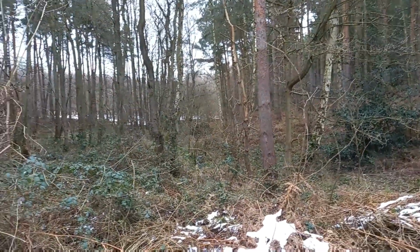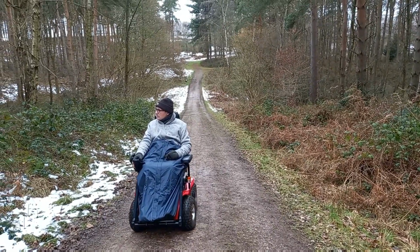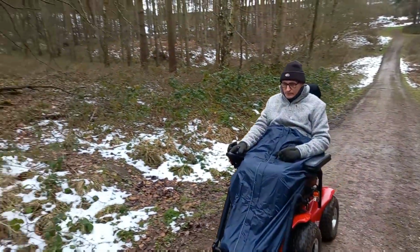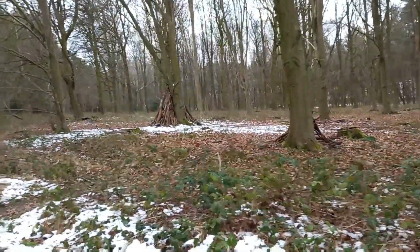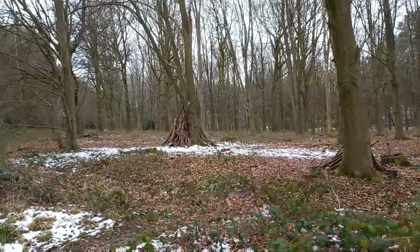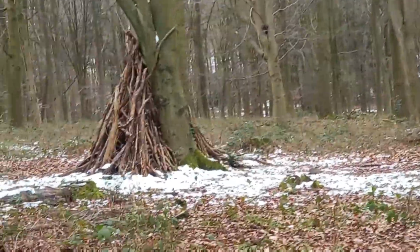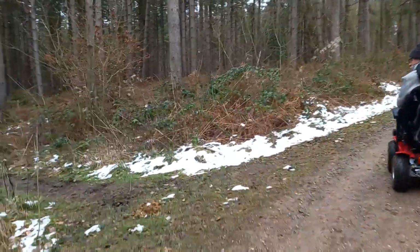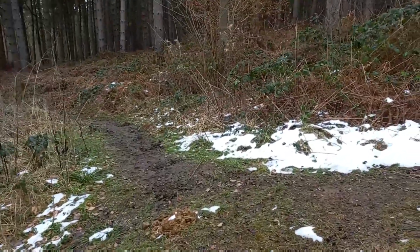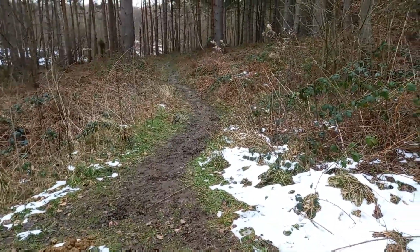streams running through. And that's where we came down to start with. So we've just come up there and we're going to follow it round. And you sometimes get forest schools have been in and been building shelters. Look, if you can see. Which is nice that the woods are being used. There's another path going down there. I think that's had some mountain bikes going down it. If you can see the tyre treads.